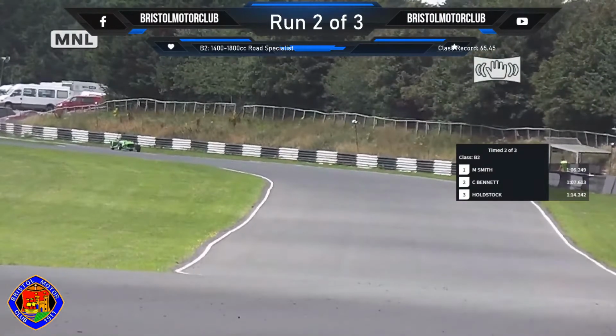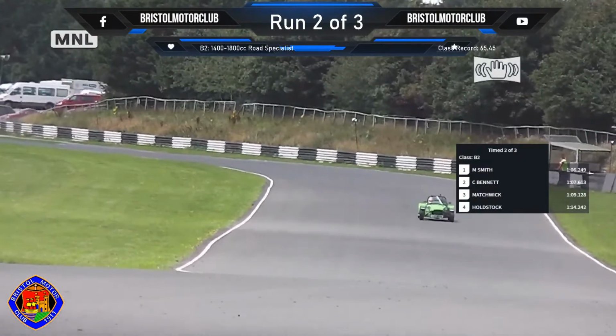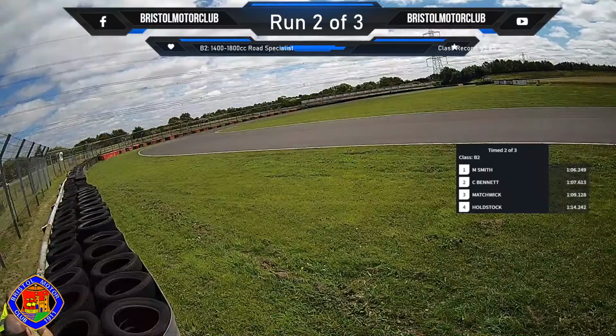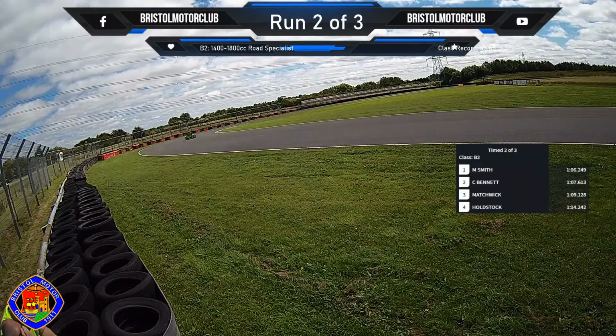I can hear Dave Rayner has just left the start line in his Caterham Supersport F200. Philip Matchwick finished in a 69.12, which puts him in third position.